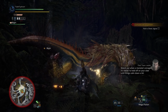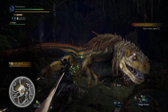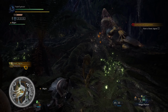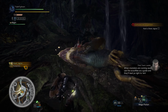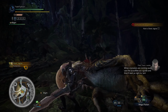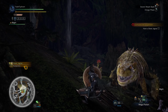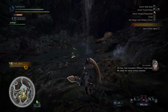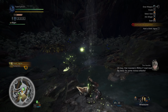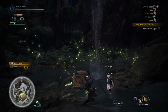Watch out with monsters in range. You have to hold off on your claw until things calm down. This weapon is... I love it. Scout flies as a guide and will lead you right to it. Oh boy, that monster's really mad now. Be ready for some vicious attacks. Vicious attacks. You got none on me.